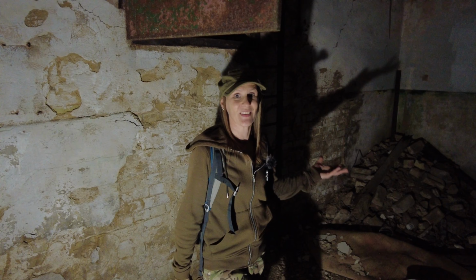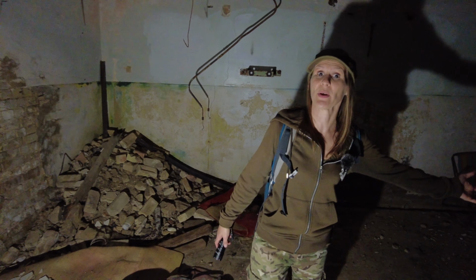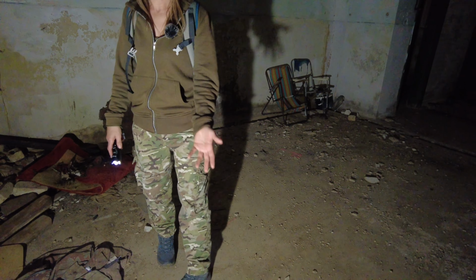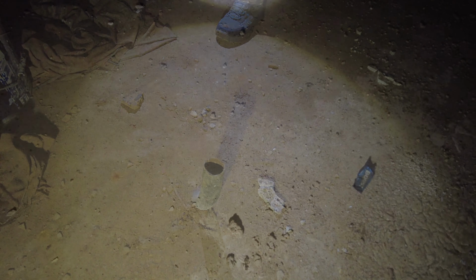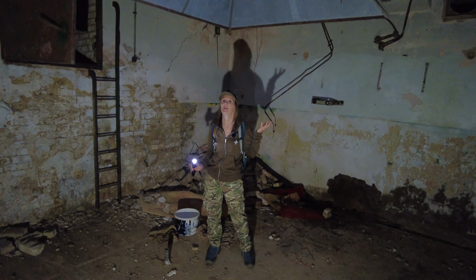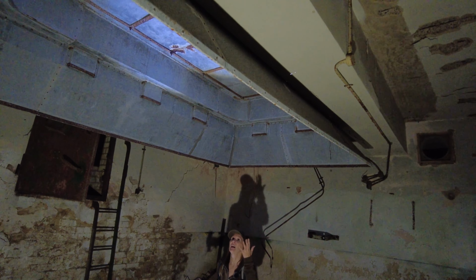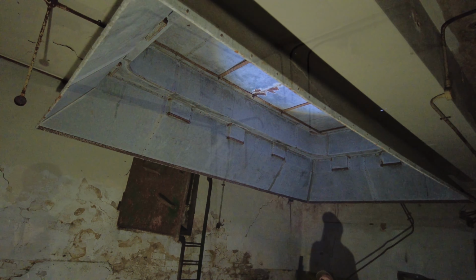So here we are in the transmitter room. And in the middle of the floor here is where the transmitter would have once been. Of course, it's not there anymore, but we can see quite clearly where some wires to the transmitter would have once been. What is quite impressive is just above me on the ceiling is in fact the extraction fan, because transmitters would have created an awful lot of heat, and this would have been a way that they took all that heat and basically extracted it outside.